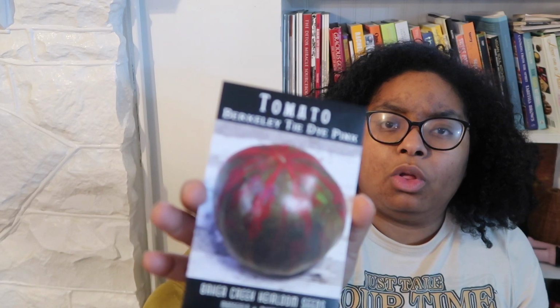Since I have this in my hand, let's start with this. This is the Berkeley Tie-Dye Pink tomato. Does it not look cool? It just looks cool. I'm sorry, but I also wanted to grow this because each tomato, and I got a lot of tomatoes in this haul from Baker Creek, has amazing flavor.